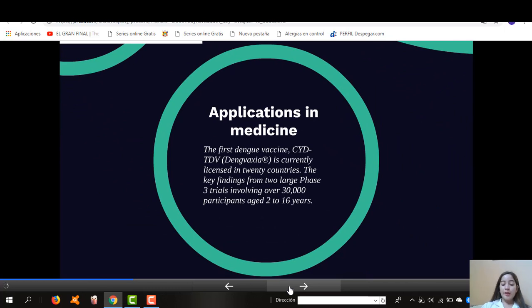Applications in medicine. The first dengue vaccine, called Dengvaxia, is currently licensed in 20 countries. The key findings are from two large phase 3 trials involving over 30,000 participants aged 2 to 16 years.